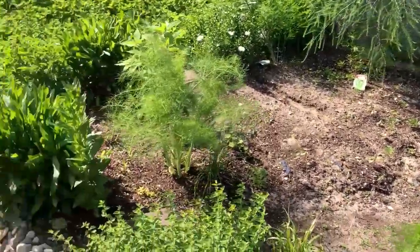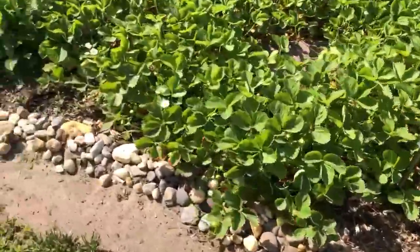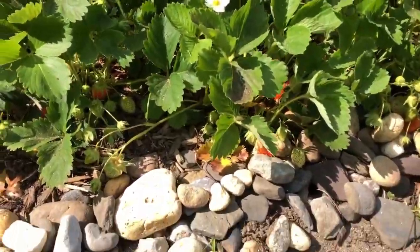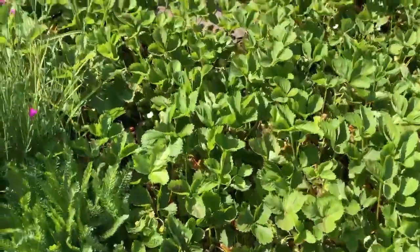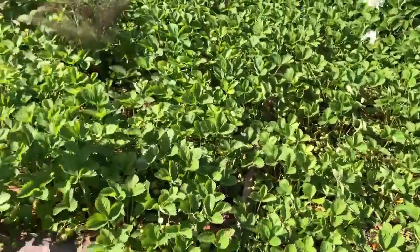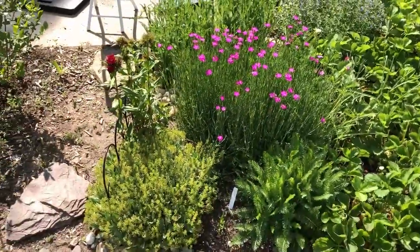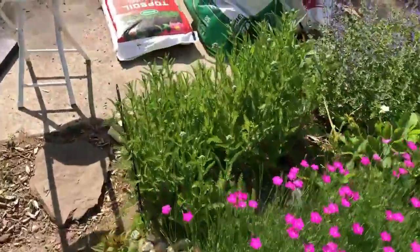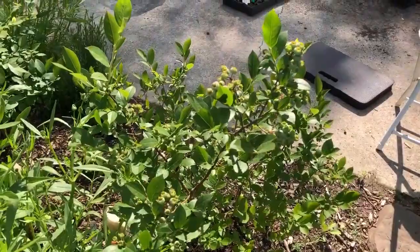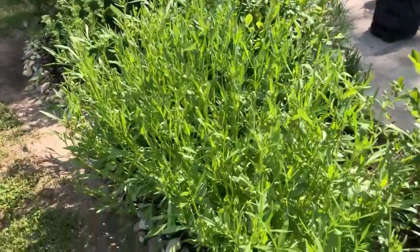So delicious. And then the strawberries. The strawberries are ripening, but the bugs are getting them. The little pill bugs. I have to get them before the bugs and before the bunnies. They come, they take a bite. Nice sweet ones, but they're so good. And look at these pinks. And the yarrow is getting ready to bloom back there. The blueberries are getting bigger. And I believe this is all coreopsis right here.